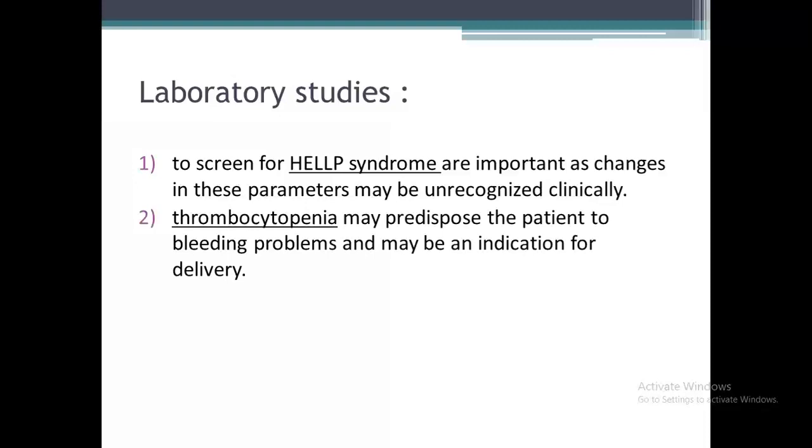Thrombocytopenia may predispose the patient to bleeding problems and may be an indication for delivery. So in HELLP, what are the indications for imminent delivery? One of them is thrombocytopenia, especially if it is significantly below 100,000.